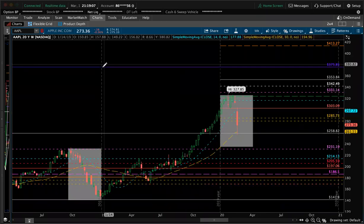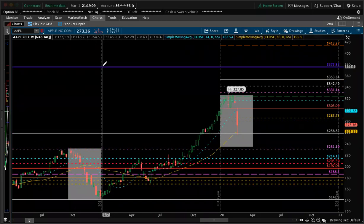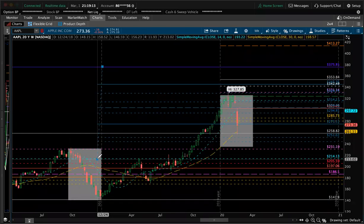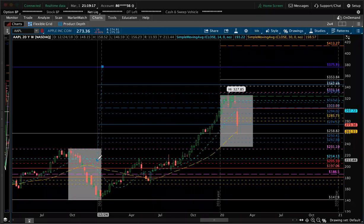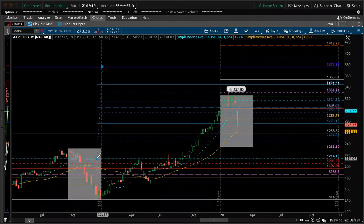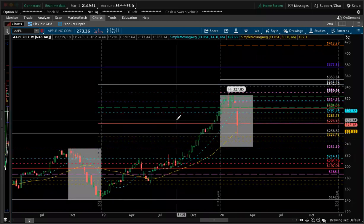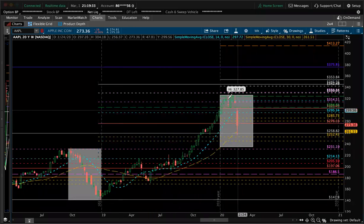This is me doing retracements. I do a retracement all the way down to here, and it still will line up with the fibs above. It would be here. Jesus. We got to get that close below the 14 and below the 30 on the weekly. The accuracy behind every single level.